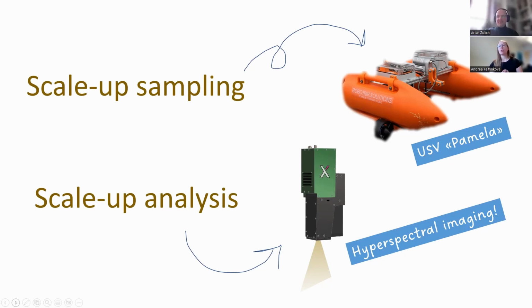So this is a super important tool for allowing us to get a clearer picture of what's really going on in the environment, because right now it's super patchy and we really just don't have enough data to be saying anything concrete.